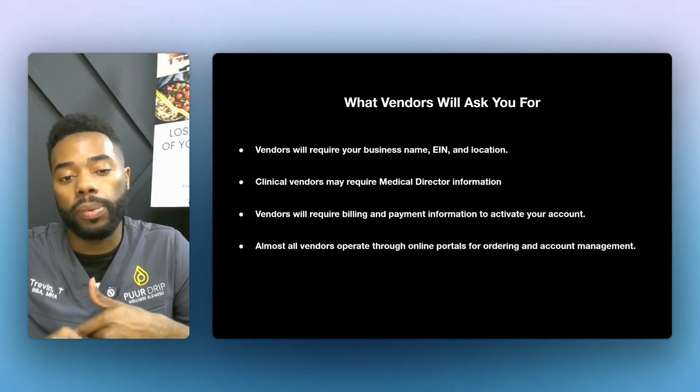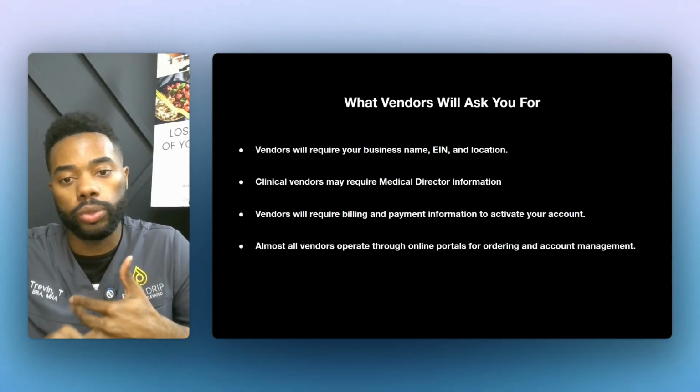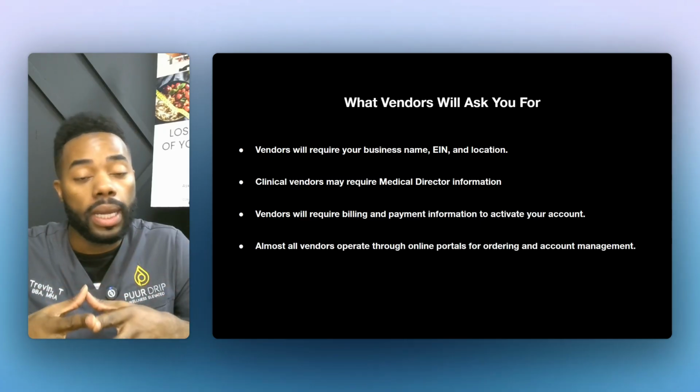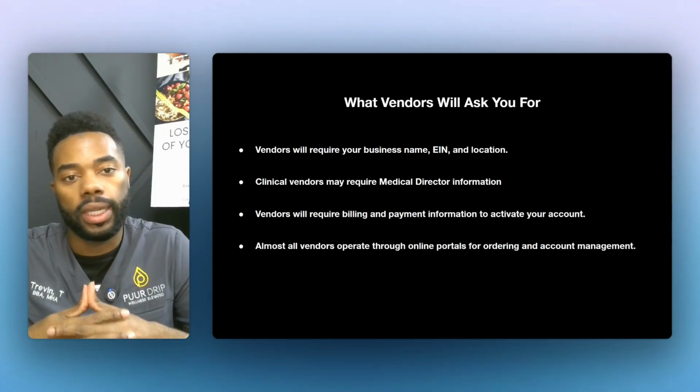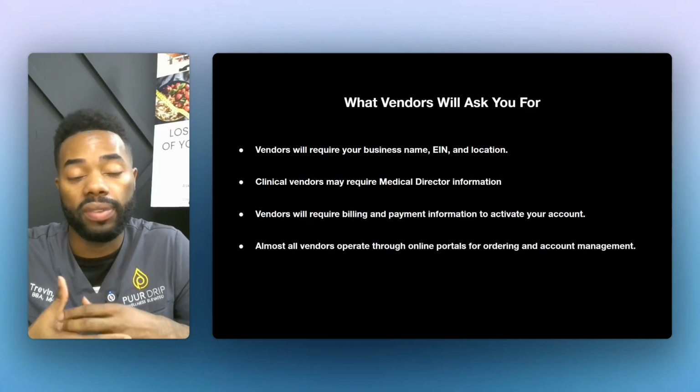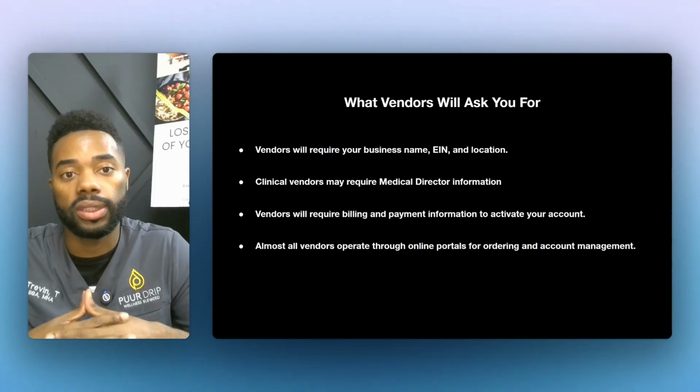Almost all vendors operate through online portals for ordering and account management. So again, they will have an online portal for you. That's exactly what you want to get set up in. That's exactly what the application process is all about. Once you get your username and password to the portal, you can then begin to navigate those and then start ordering medication and supplies.